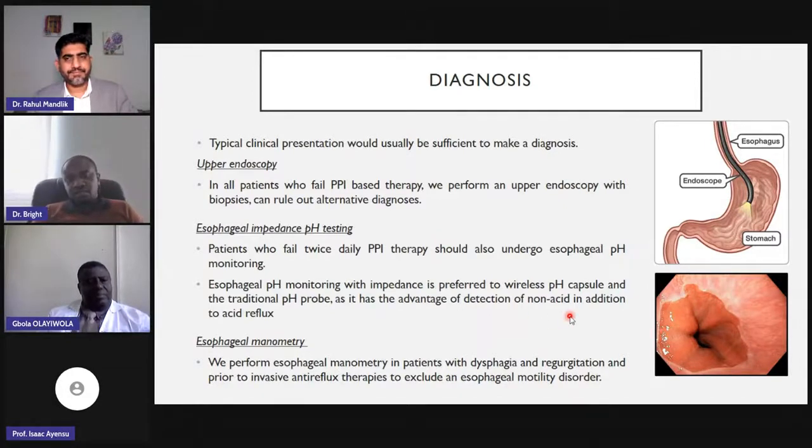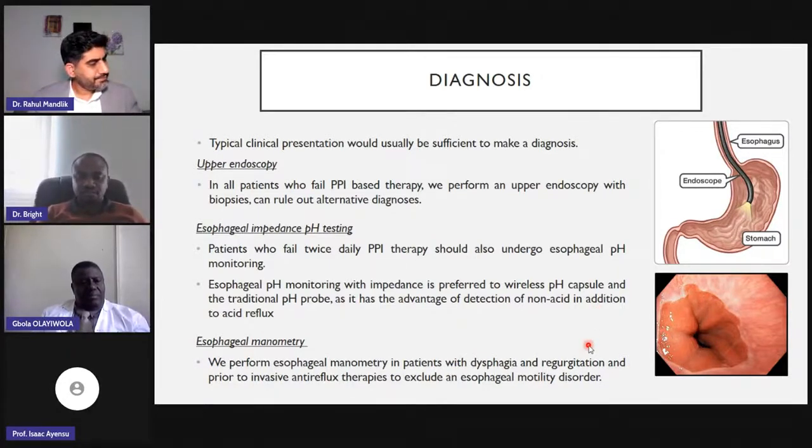We also check the acidity of the esophageal contents, and we also do what we call esophageal impedance pH testing, which is actually much better when you compare this to wireless pH capsule or the traditional pH probes in order to check the pH. This is important in that it has the advantage of detection of non-acid reflux. Remember, we don't just have acid reflux, we also have non-acid reflux, and this investigation tends to give you that diagnosis. Performing esophageal manometry is also important, especially in those with dysphagia and regurgitation, prior to invasive anti-reflux therapies. This includes those with esophageal dysmotility, especially those that may have autoimmune disease.